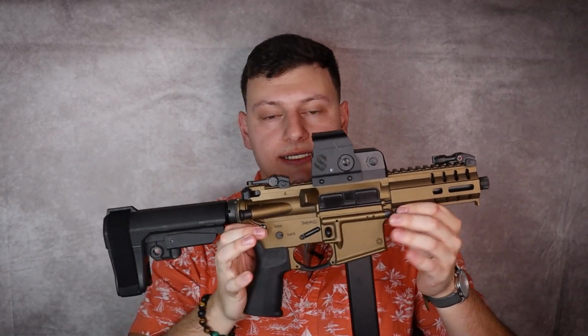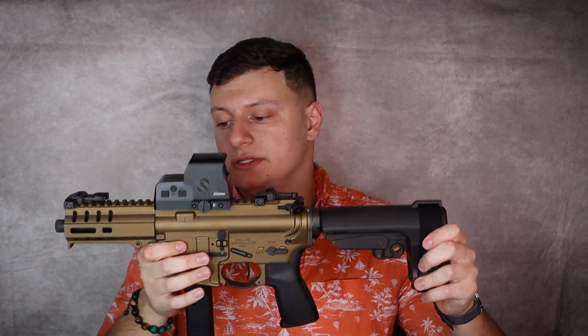Now the CMMG Banshee is the last weapon we're going to be talking about today. This is a pretty cool pistol. It uses what's considered a radially delayed blowback action that's patented by CMMG. There's an M16 bolt carrier group in here that doesn't weigh 20 pounds like a traditional AR9 does. And so that allows for a much lighter recoil impulse.